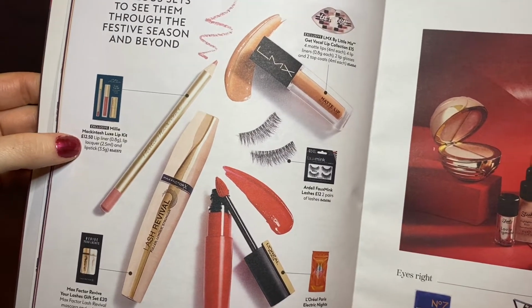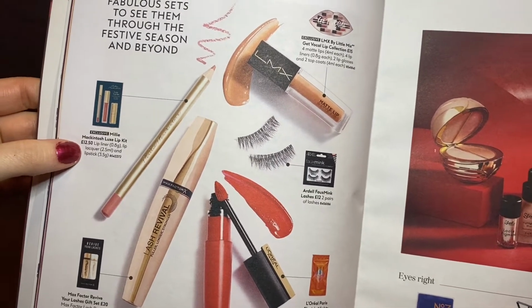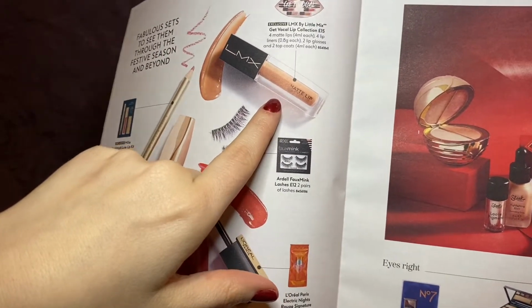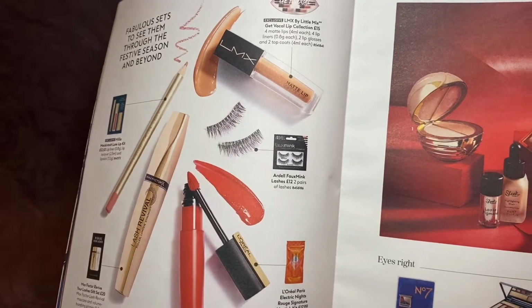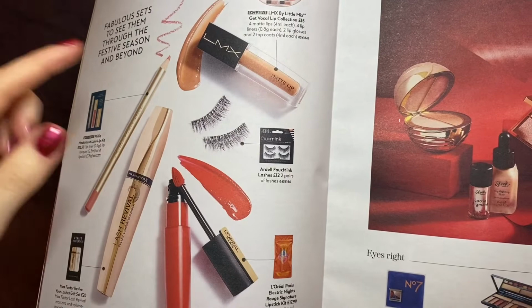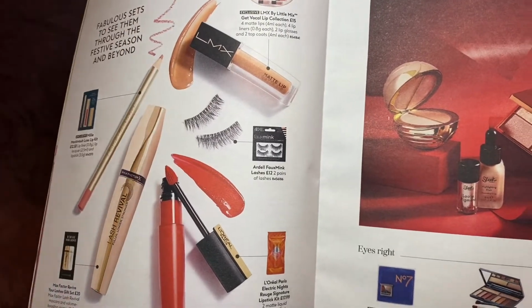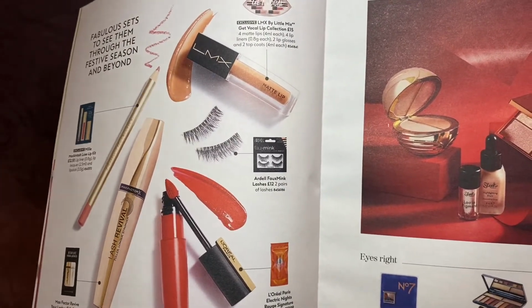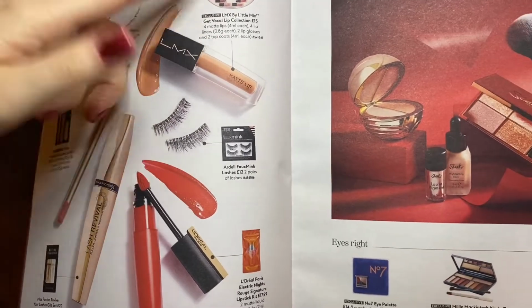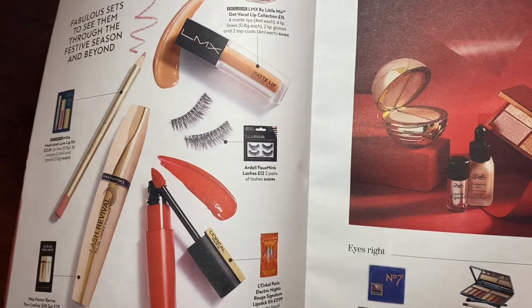That's pretty good value for a 3-piece lipstick, but I don't know anything about the formula of their lip products. Then we have this LMX by Little Mix Get Vocal Lip Collection, which is £15 and includes 4 matte lips, 4 lip liners, 2 lip glosses and 2 top coats. I did not even know Little Mix had a lipstick line or makeup line out, so I'm not heard enough about that, but £15 for 12 lip products is pretty good if the formula's good.